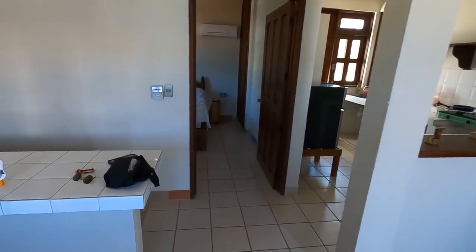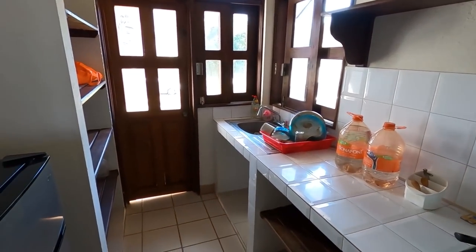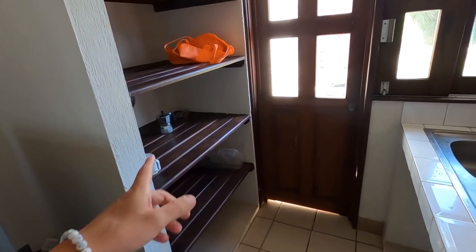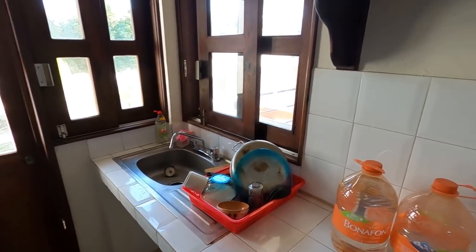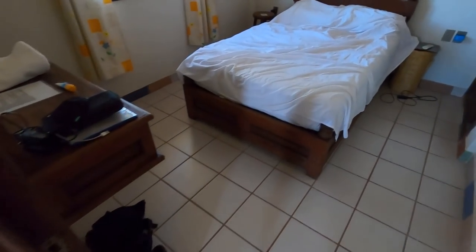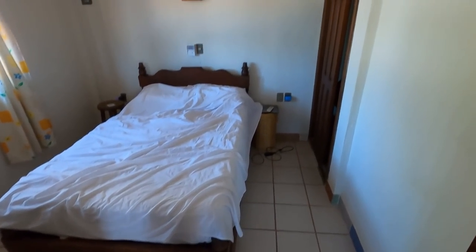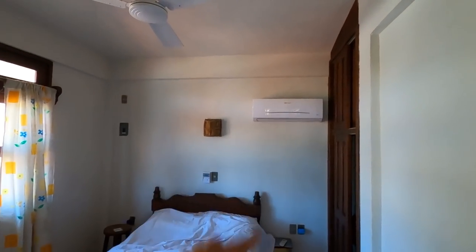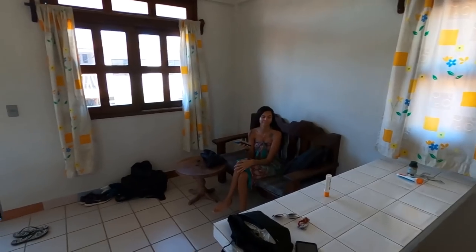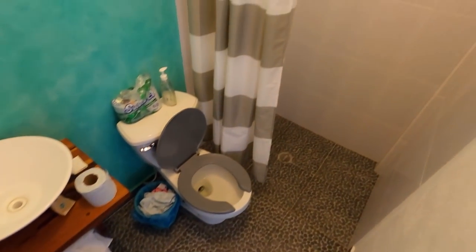So it's pretty much like an apartment. Got quite a lot of space. Nice spacious kitchen as well. Unfortunately, it doesn't have a microwave or a toaster, which I usually like in the morning. Makes breakfast easier. And we also have a nice bedroom as well. This time a bigger bed than we've been getting in Mexico so far, so that's good. And yeah, AC once again. And then this is like the living room area, so we can also eat here. And then through here, we've got a pretty nice bathroom as well.